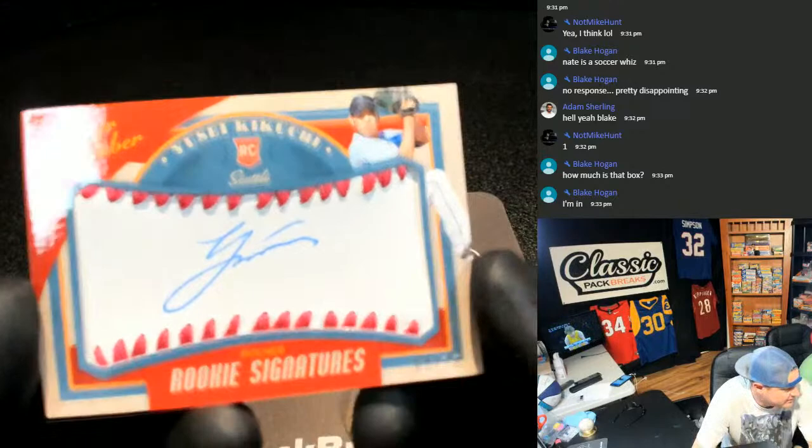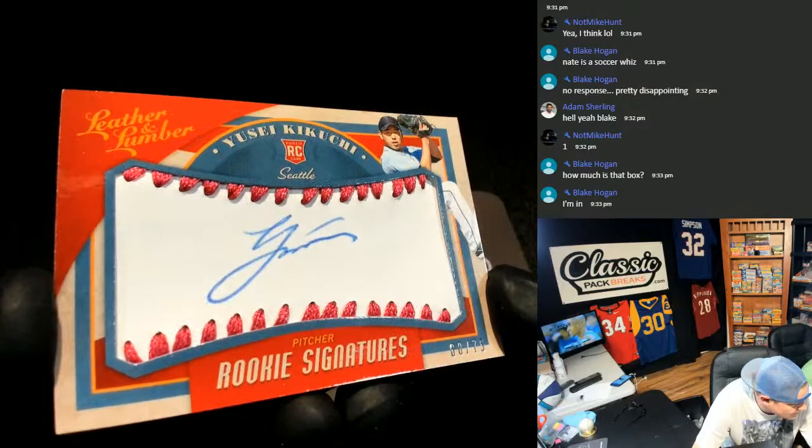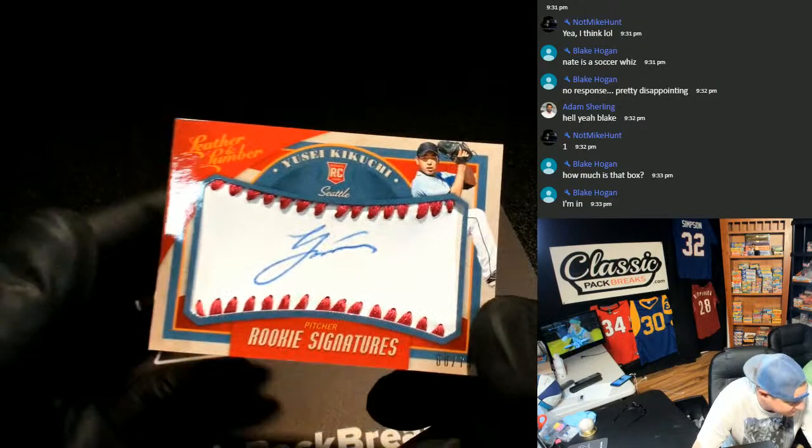Damn, I don't think we've got Kikuchi. I don't know if we've got his ink before. That'll work. Maybe. Not in this, though. That's got the pinks. It's got the pink stitches on there. That's /75, Kikuchi rookie auto. Okay, that's pretty cool.